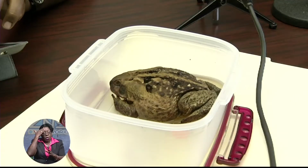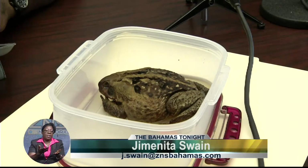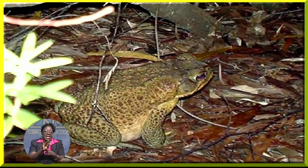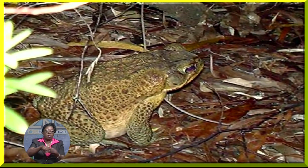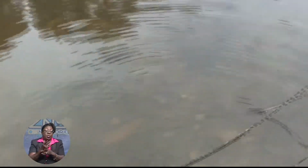Nobody knows exactly how it entered the country, but it was first reported to the Bahamas National Trust by a Lightfoot Key resident on August 8th. The cane toad is found in urban areas around homes, gardens, and in ponds. A female toad can produce up to 30,000 eggs, possibly twice a year. Environment Minister Ken Dorset said officials are now in the process of assessing the scale of the invasion.